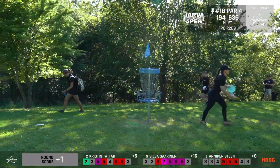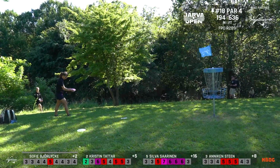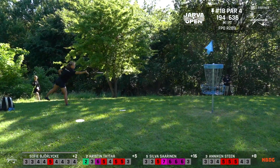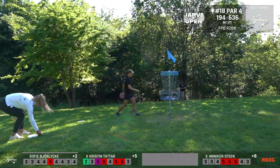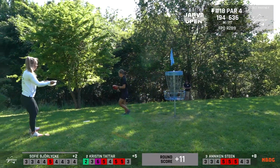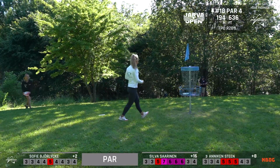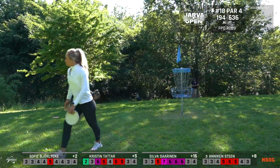Look at her. She's going to have a 3-stroke lead heading into the final round of this European Pro Tour. She's got to be feeling real good about herself, but you can never be safe with the number 1 rated player in the world breathing down your neck. And Kristin just has so much experience in these situations as well. It's going to be a treat to watch them battle.